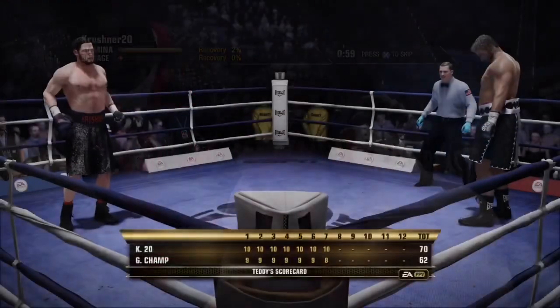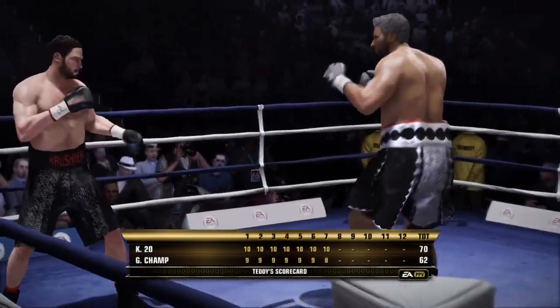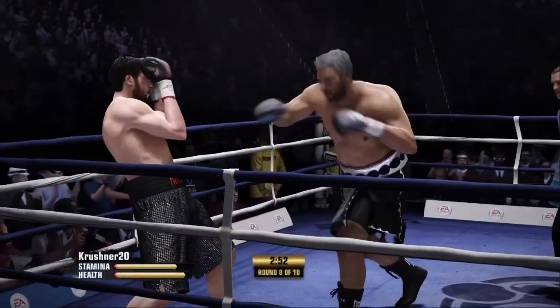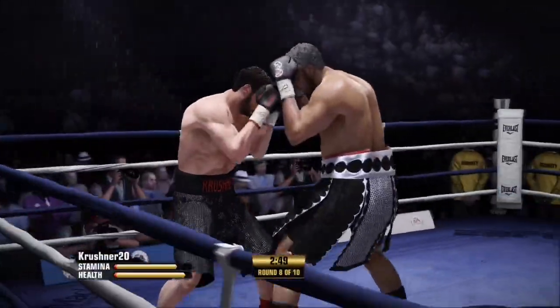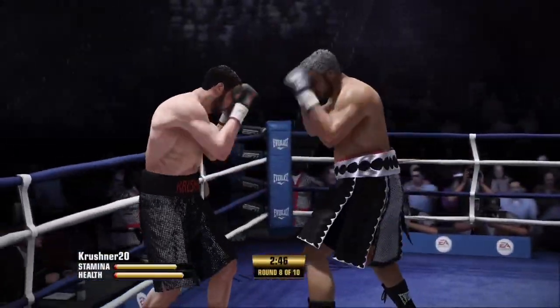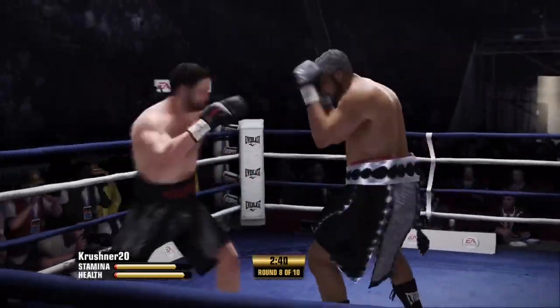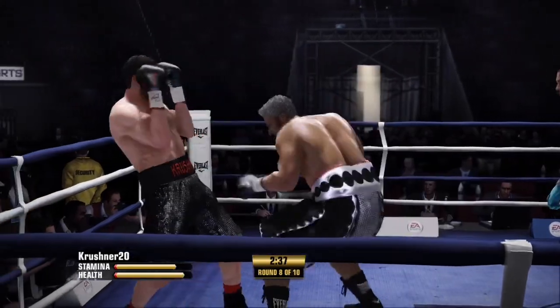Teddy's scorecard shows Rusher's up. No doubt about that. The past few rounds we've seen, he has just extended his lead. He has gained all momentum in this fight. Yeah, he's very confident. He's got everything working. Obviously, he's in great shape, and he's following his game plan.